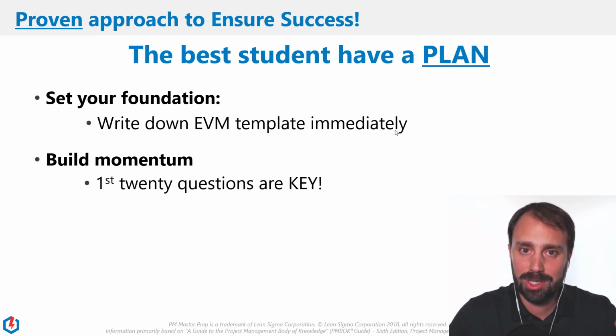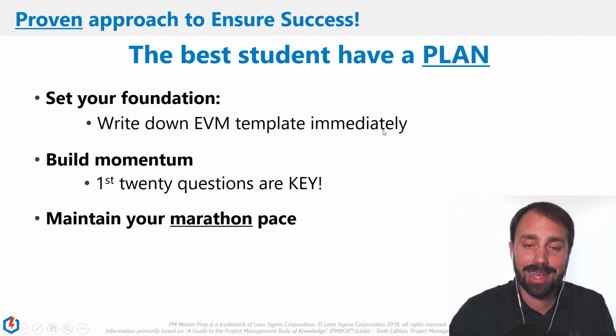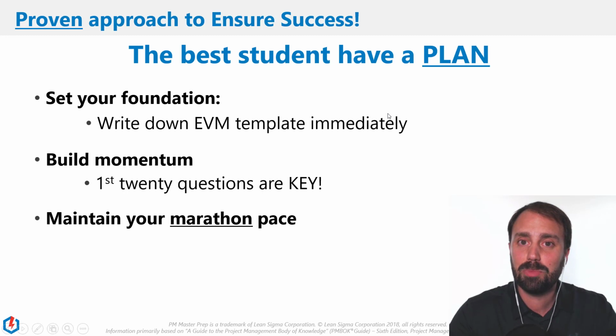So, okay, first thing, set your foundation. Then build your momentum in the first 20 to 25 questions. And the next thing is maintain your marathon pace. Not a sprint, it's a marathon. So we're running kind of fast, but we're not sprinting, and we're going to maintain this pace for the entire exam, that marathon pace that we talk about.